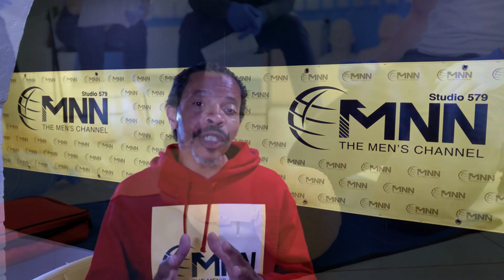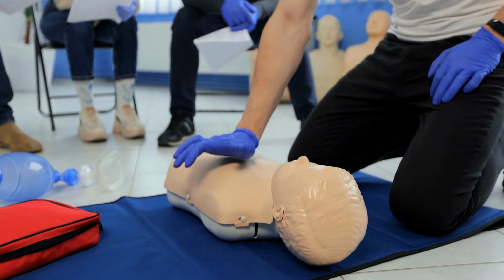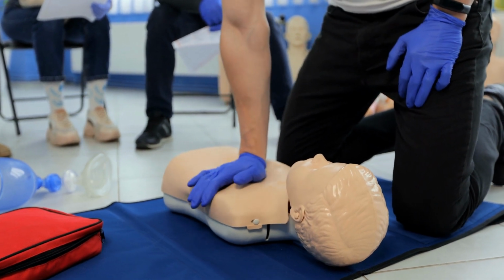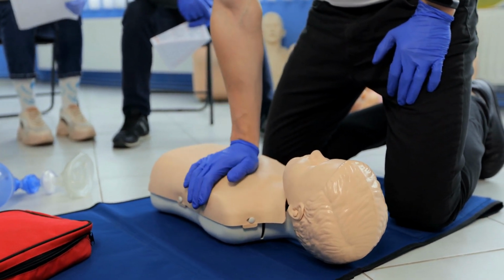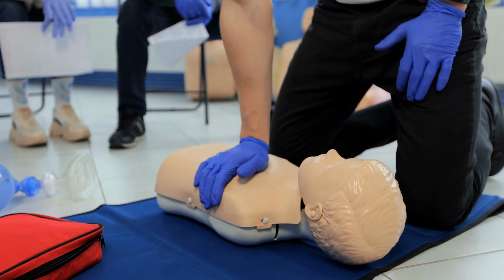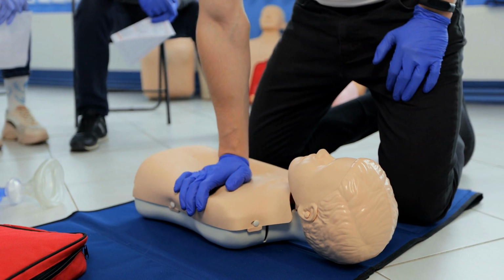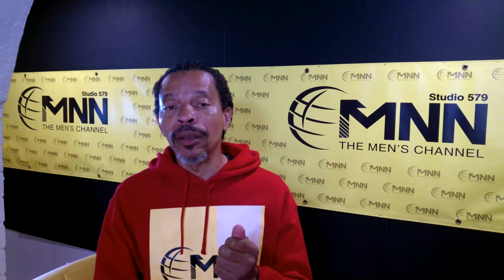4, give 30 compressions by placing the heel of one hand in the center of the child's chest, not two hands. Now position your shoulders directly over your hand and lock your elbows and keep your arm straight at all times. Number 5. Push down hard and fast about 2 inches at a rate of 100 to 120 beats per minute. Now allow the chest to return to a normal position after each compression.